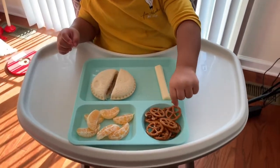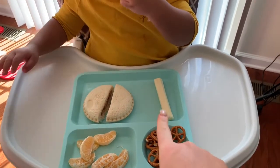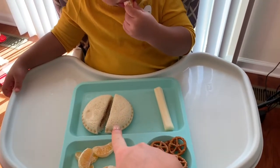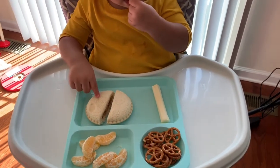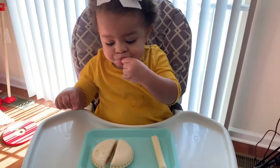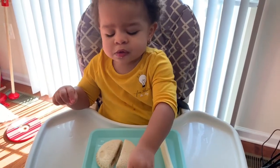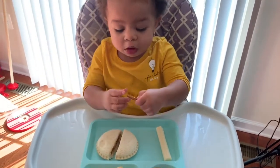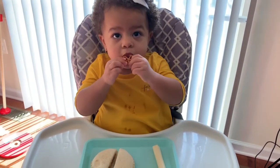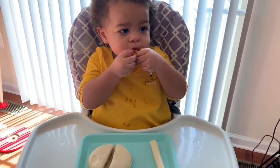Okay, so she's eating some pretzels, an orange, and a piece of string cheese. And then this is an Uncrustable, the strawberry and peanut butter flavor. That's her favorite one. Is it good? Do you want some juice? Yeah, you want some juice?